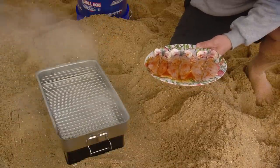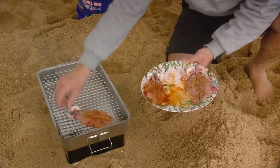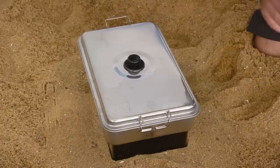There's gonna be some smoke in there. Oh, smoke is flavor. Look at that. Five minutes, I'll check on them. Time to catch some more fish.